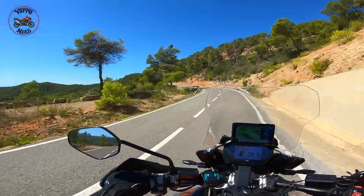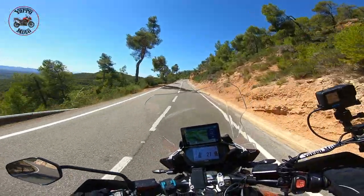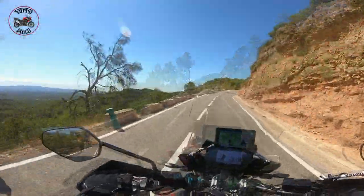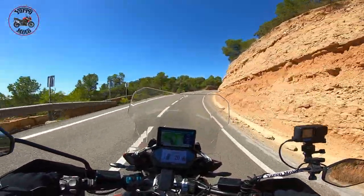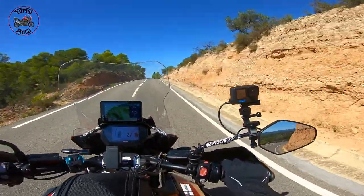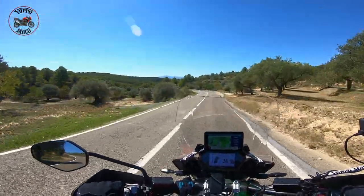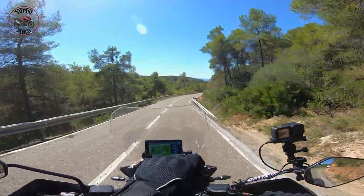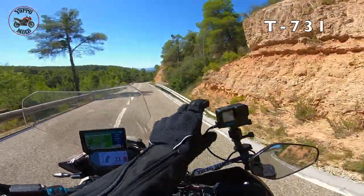And I'm just cruising because I just wanted to keep some air moving. This mesh jacket is mesh, but it's not that meshy, to be fair. So I thought I'd take the opportunity just to do a bit of slow riding filmage. Let's see a bit more of the area. This is baking hot today. Okay, you've probably seen enough, so I'll catch up with you a bit later on. If I didn't mention it, this is the T731.